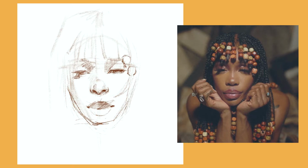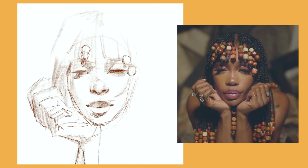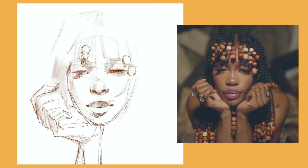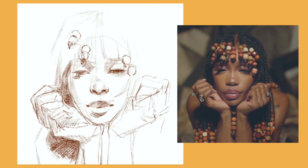I really wanted to do some painting with some colors, and I really liked the tones in the scissor picture. So I just threw that in there and drew and painted for a few hours. Tried to replicate her likeness. This is my 3rd time drawing SZA, probably. And I don't know, I just like her features.